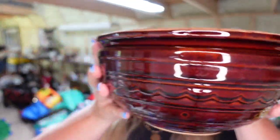This bean pot, I should not have got. It was only $2. Well, it only sold for $9, so it's a $5 profit. And it does have the lid. It does not have any cracks. And it's going to be a pain in the butt to ship. Not $9 worth of pain in the butt. I mean, it's more than $9 worth of pain in the butt. Anyways, but I bought it.